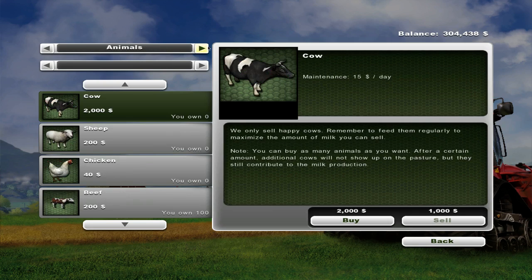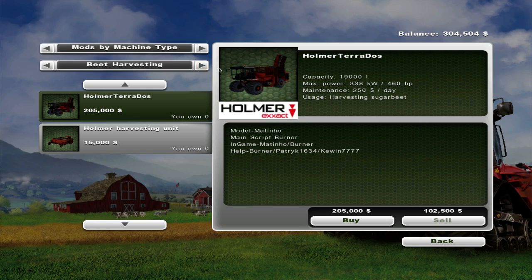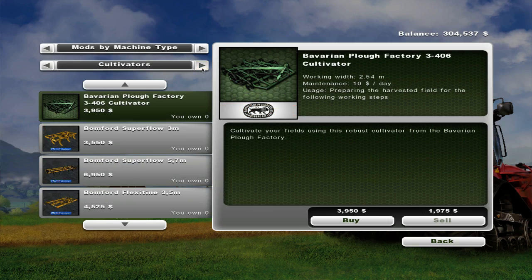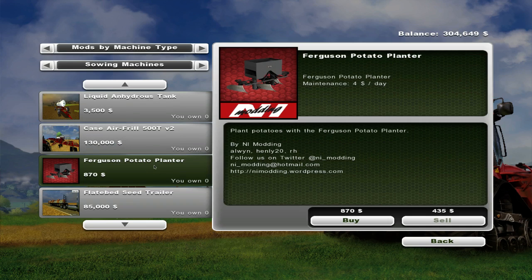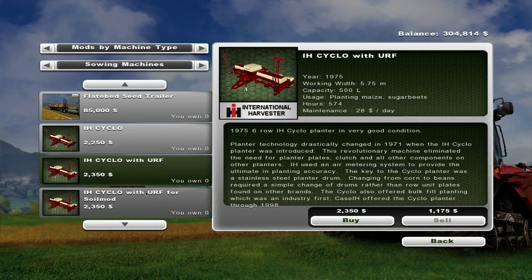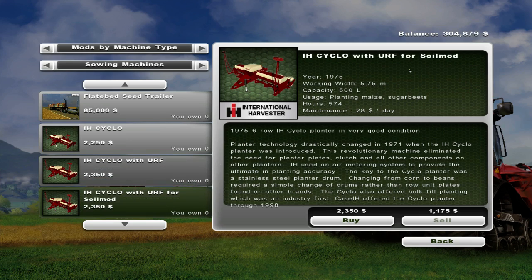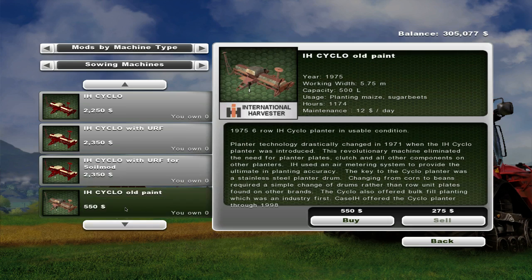Actually, come to think of it, there is a mod I just picked up today, and I'm kind of surprised that there are still mods coming out this late in the game, but it came out today or yesterday, I think. Where is it? Cedars. It is not this. Oh, this is what I was going to use, but this is a little small. These guys right here. International Harvester Cyclo. It's 5.75, planting maize and sugar beets. Oh, this one's for the soil mod. 1975. Plant technology actually changed in 1971. Interesting. I don't know what the soil mod would do for it, mind you. That's actually pretty good. 5.75 meters.